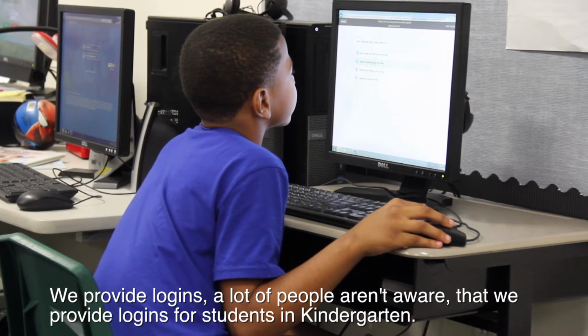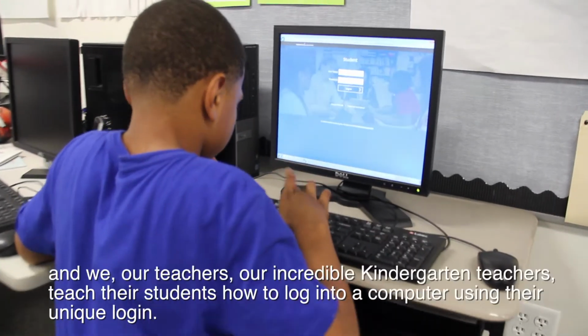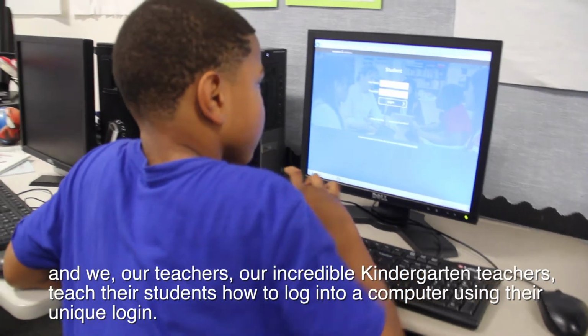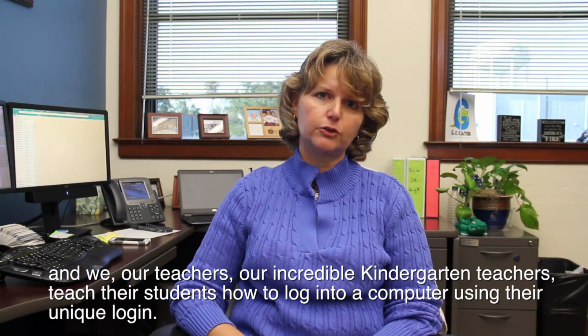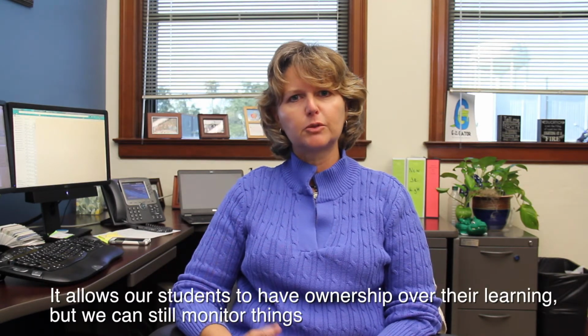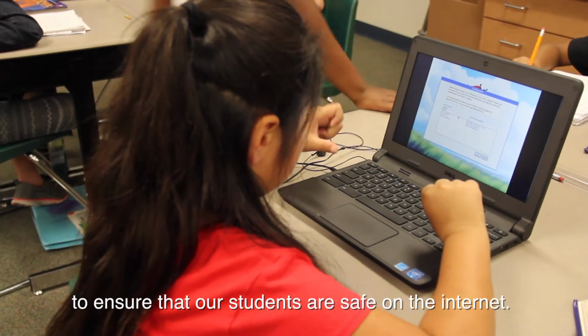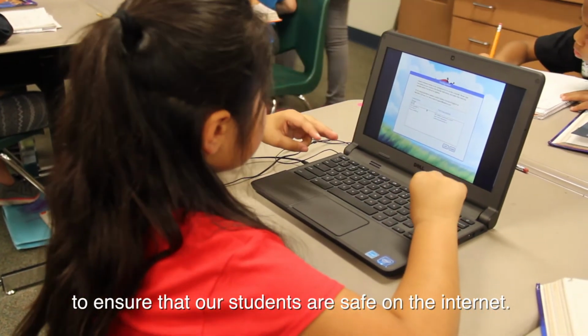We provide logins. A lot of people aren't aware that we provide logins for students in kindergarten, and our incredible kindergarten teachers teach their students how to log into a computer using their unique login. It allows our students to have ownership over their learning, but we can still monitor things to ensure that our students are safe on the internet.